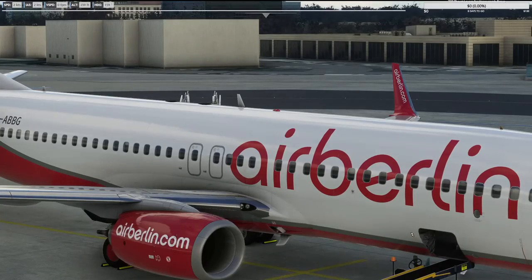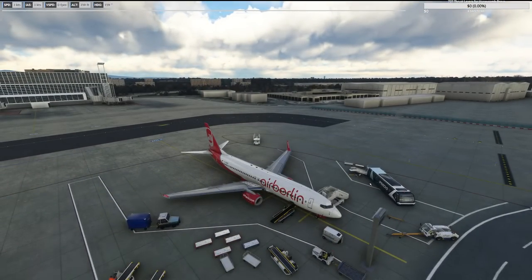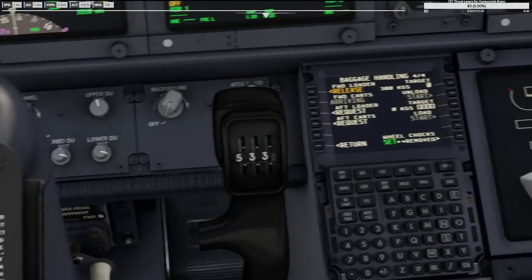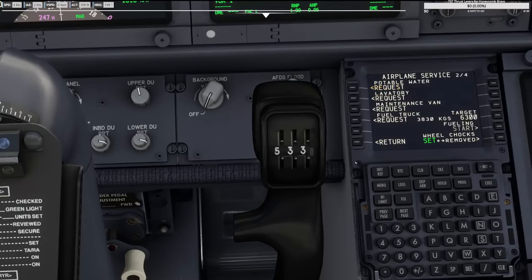Okay, so let's have a look at this beautiful little airplane there. And beautiful little bus crashing into the stairs there. Okay, start the deboarding, please, and you guys can already get me a fuel truck.